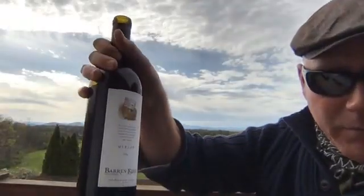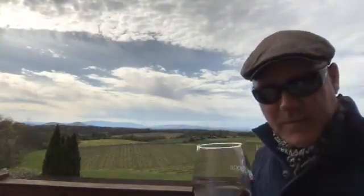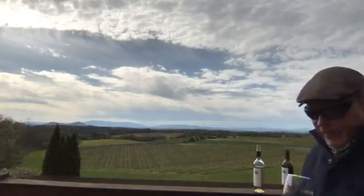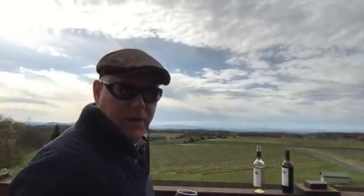So Barren Ridge Merlot 2016. Kind of a light ruby color in the glass. Shouldn't say light ruby. It's a fairly inky dark ruby. And we were out in the vineyard this morning, right over there.